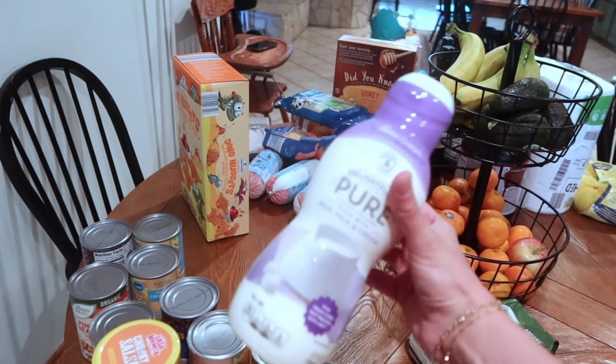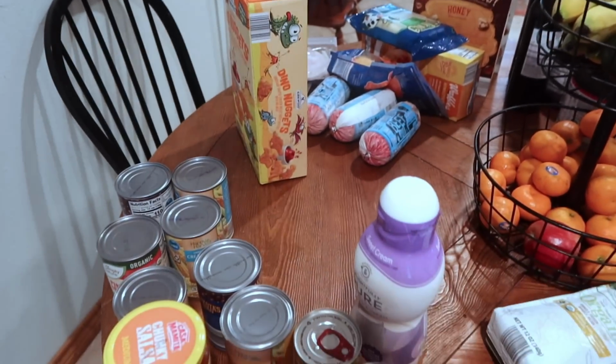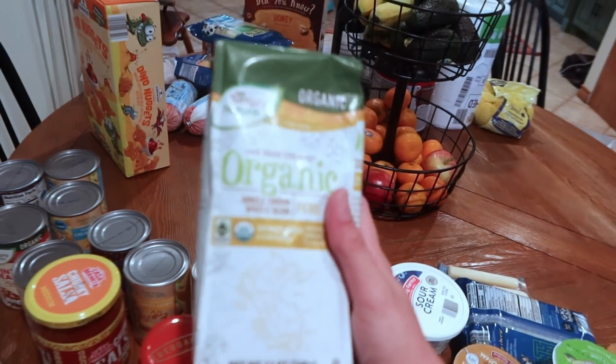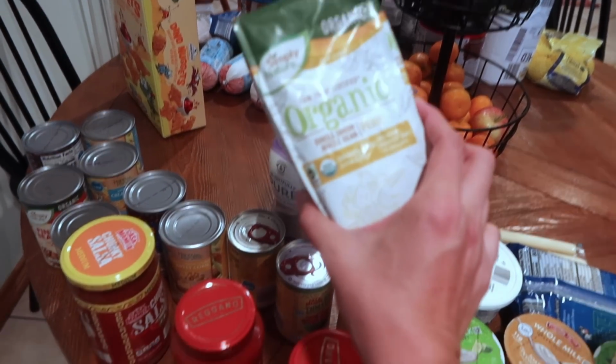This is my favorite creamer. They're always out of it, but I did get it today. And then this is the coffee I grabbed. It's organic, but you do have to grind it. So I got two of these, one for me and one for my mom.